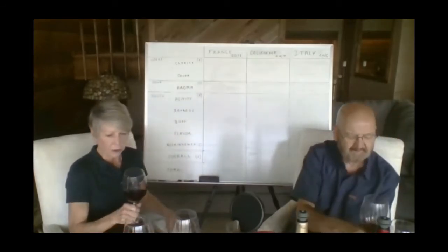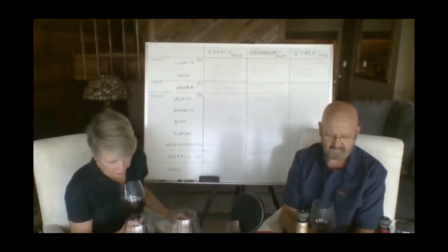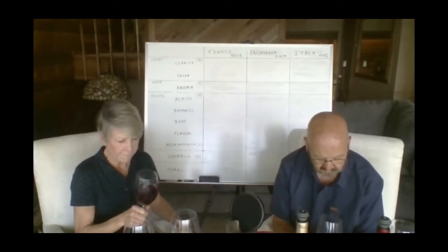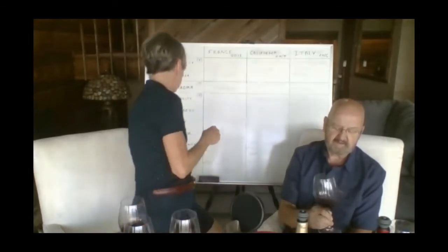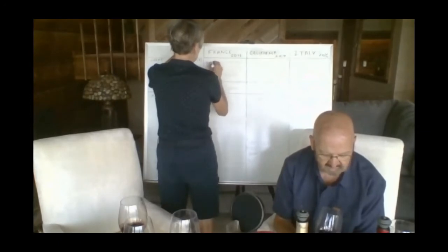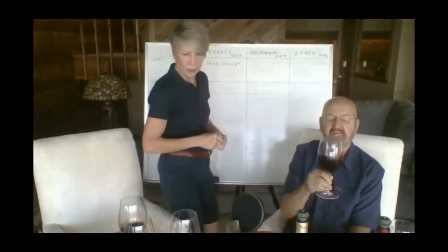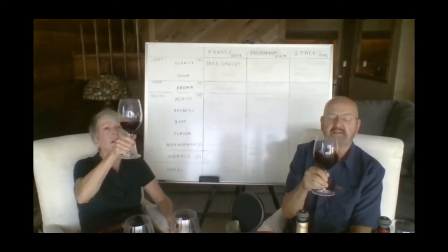So what we need to do is take a look at this against the white tablecloth. And what do you think about that color? What would you call that? Well, it's not a real deep dark red, but it's a full red. It's a big red, dark garnet. Dark garnet, yes, something like that. But it's not a dark red, but it's definitely red. And how does it move in the glass? It moves like it's got a pretty big body. Yeah, it's got some legs. Oh yeah.